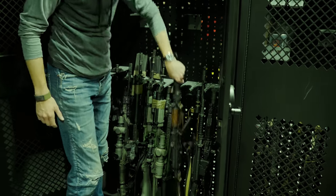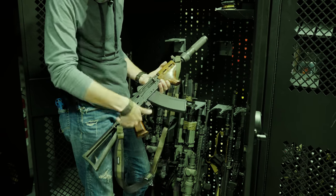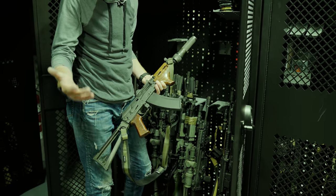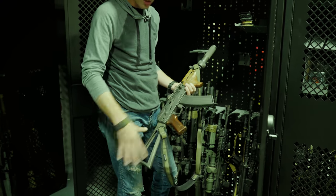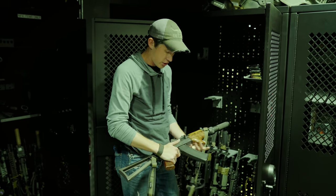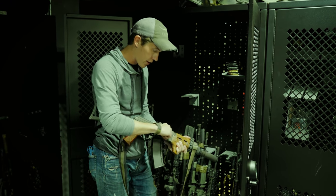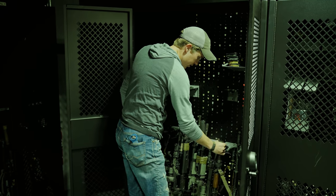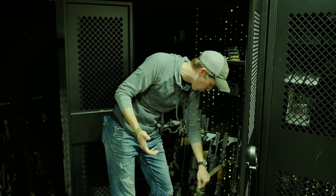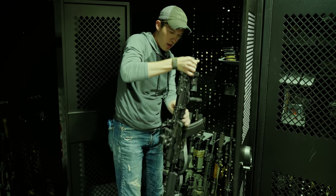AKs, we have a lot of different AK parts. So this is my Meridian crank, which has obviously different furniture than some of you may have seen. I also have all the modern Zenitco stuff, but a little different. Got the Dead Air can. This gun actually shoots really great. I'm not a huge AK guy, but I do have a couple nice AKs that function quite well in 5.45, not 7.62x39, because 5.45 is the best.